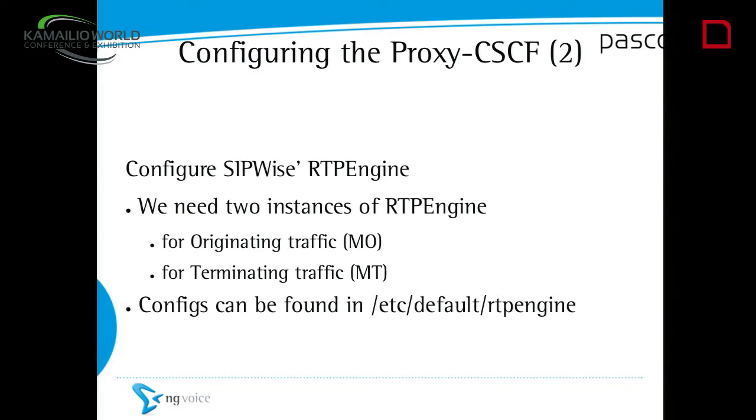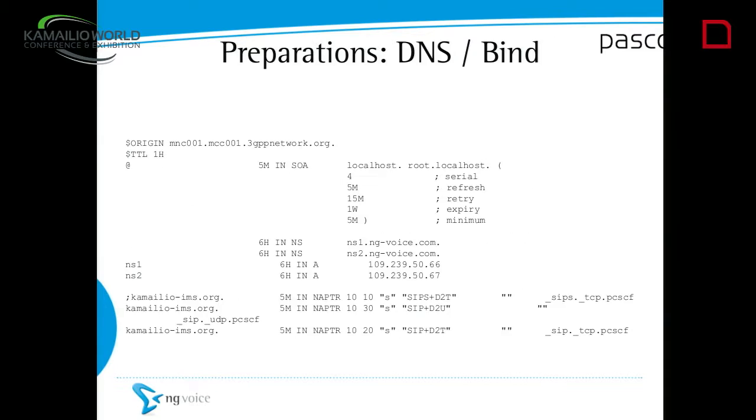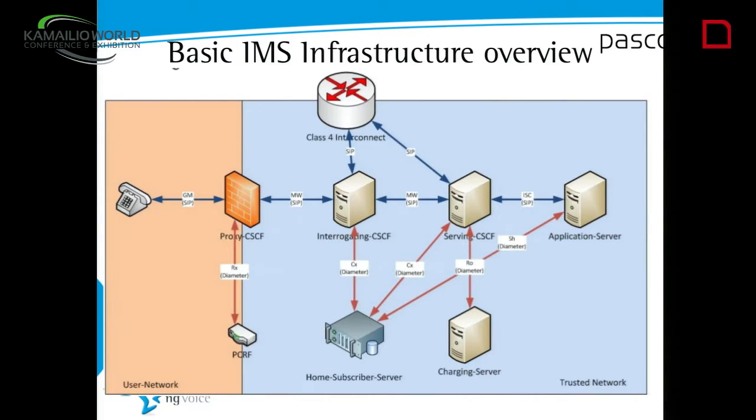Excuse me? Yeah? Where does the SEMS server, the transcoding server, sit in this picture? It sits on the proxy CSCF, together with RTP engine. And at the moment, it's only activated in case we need to do transcoding.